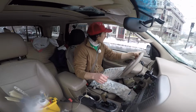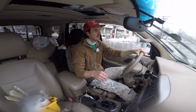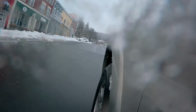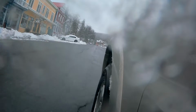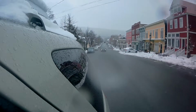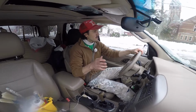You know what, I'm gonna go straight here. Yes, I'm not sure what this older gentleman is doing. All right, well, we'll give it just a little bit of gas. Wow, I didn't even get a shift there. Transmission shifts very smoothly now.